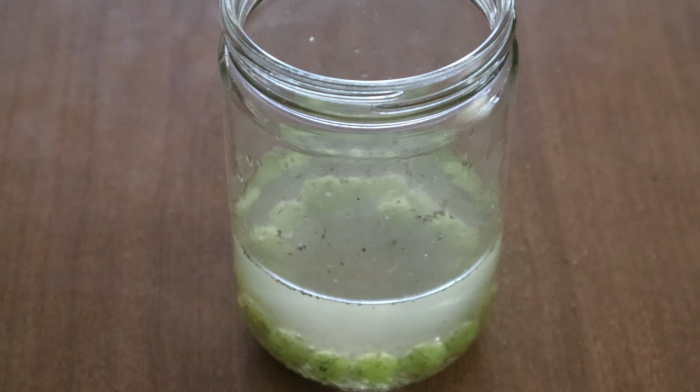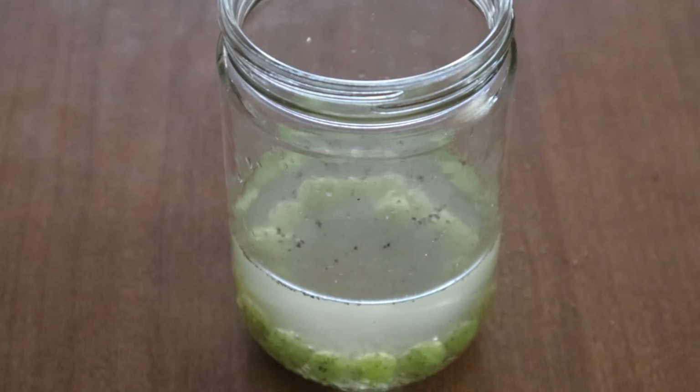I was considering doing a lye brine like you would for pickling olives, but I'm gonna hold off on that for right now. I'm just gonna see how this does, and I'll probably do an update video on this to document that, and then we'll go from there.